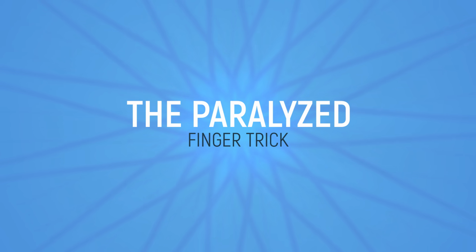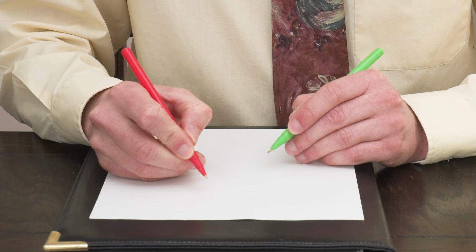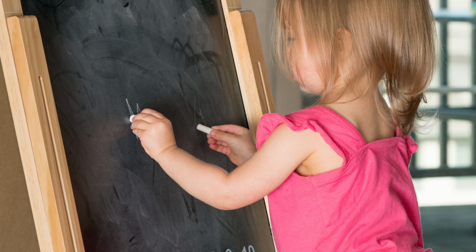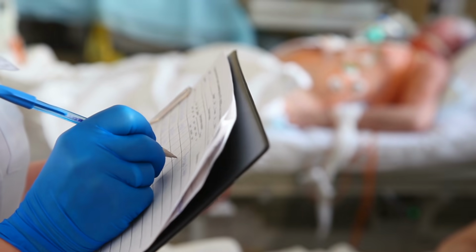The paralyzed finger trick. Isn't it funny how much our hands differ? Unless you're ambidextrous and can write with both hands, chances are you'll be able to do everything with one and almost nothing with another. Try it. Unless you're extra special, we bet your handwriting is pretty terrible with your weaker hand. It's one thing we've grown accustomed to, which is why we usually always rely on one hand to pick things up for us, to write down important notes, or to eat with.